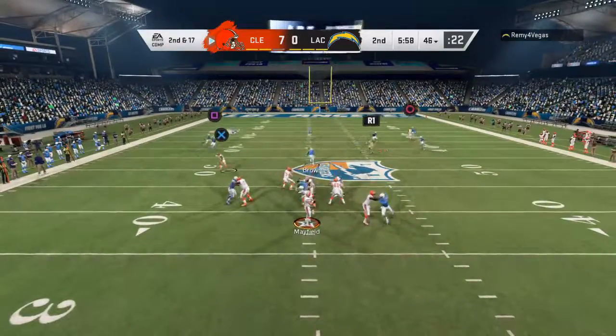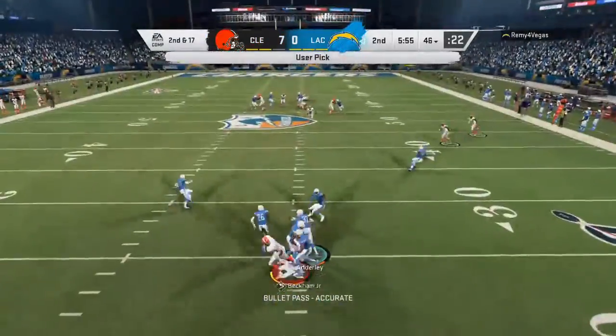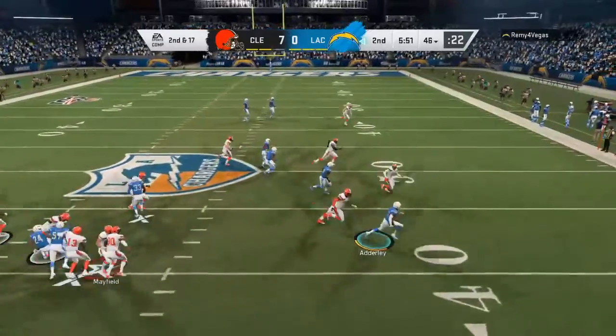Mayfield looks to throw. He'll let it go deep for Beckham. Into a double team, and it's intercepted. Picked off by Nasir Adderley.